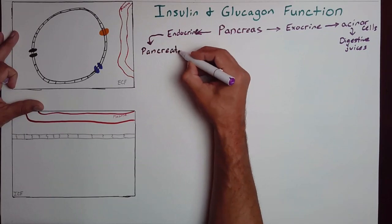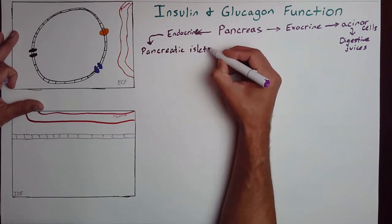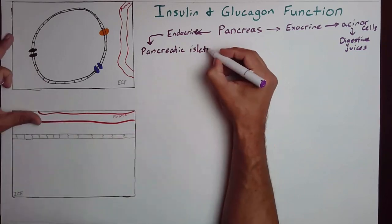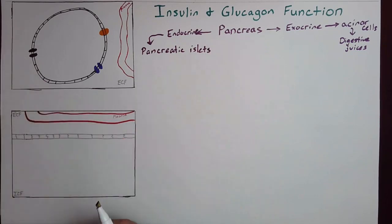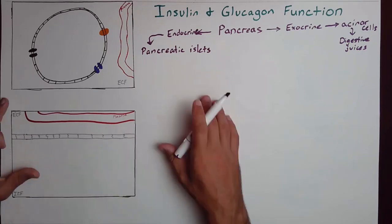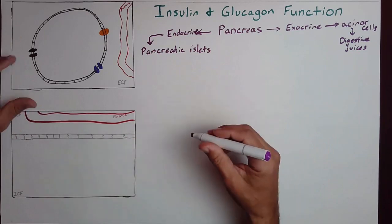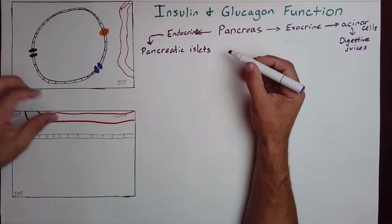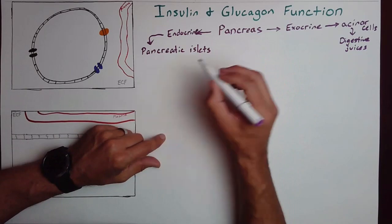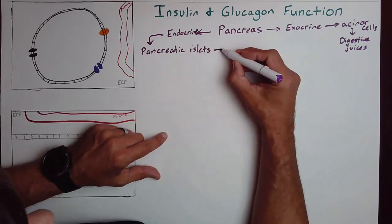Pancreatic islet. Islet as in island, because if you look at the histology of these, they look like little islands within a sea of purple. Now, we're starting to get into the nitty-gritty of this. There are two major pancreatic islet cells that we're going to focus on for today's study.